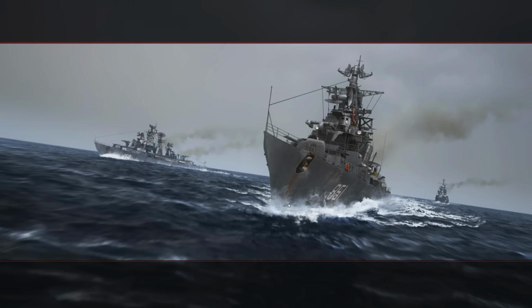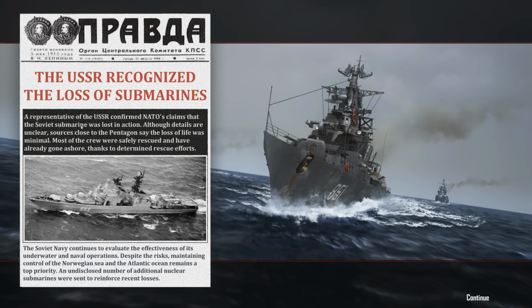Oh boy. Oh boy. USSR recognized the loss of submarines. A representative of the USSR confirmed NATO's claims that a Soviet submarine was lost in action. Although details were unclear, sources close to the Pentagon say the loss of life was minimal. Most of the crew were safely rescued and have already gone ashore thanks to determined rescue efforts.